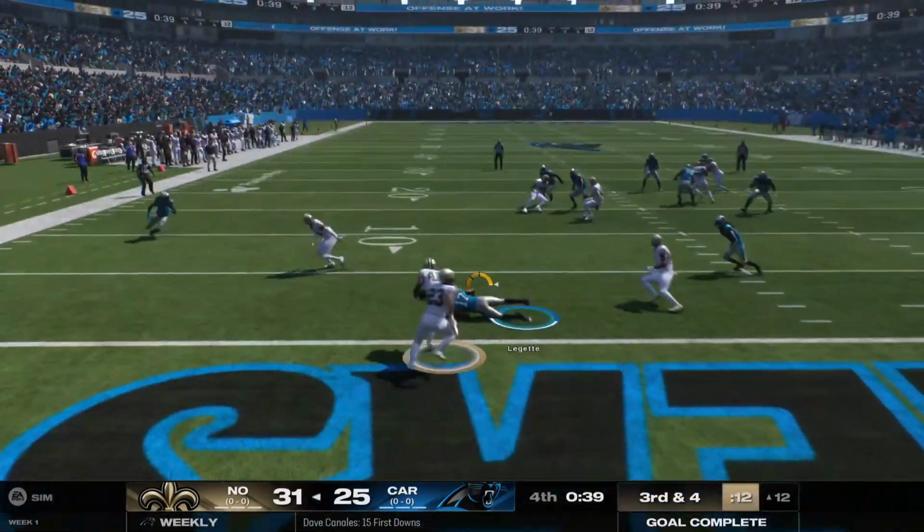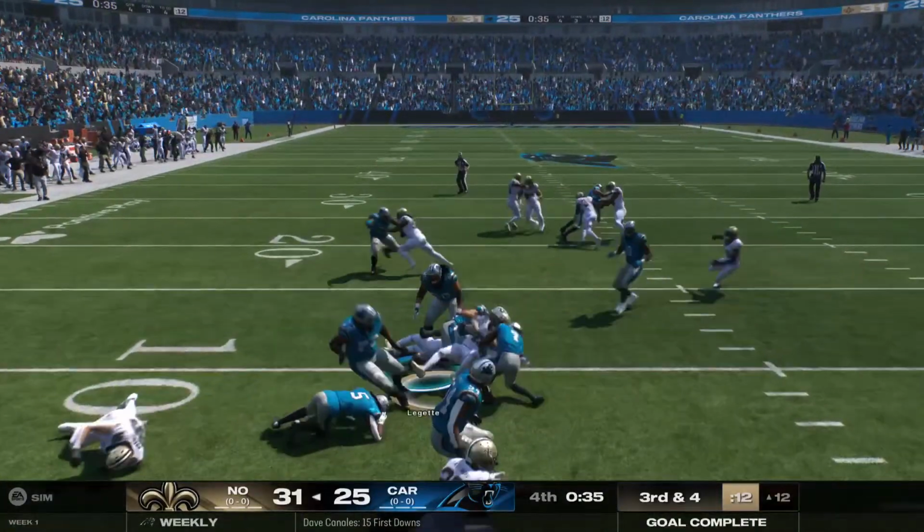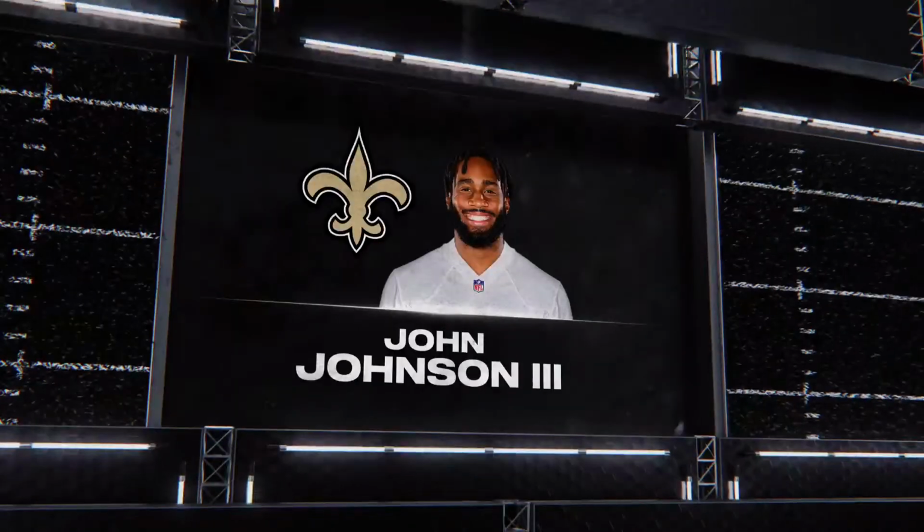And it's intercepted at the goal line. Picked off by John Johnson. And the Saints have just about sewn up this football game.